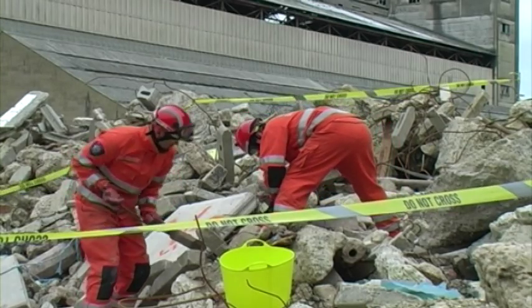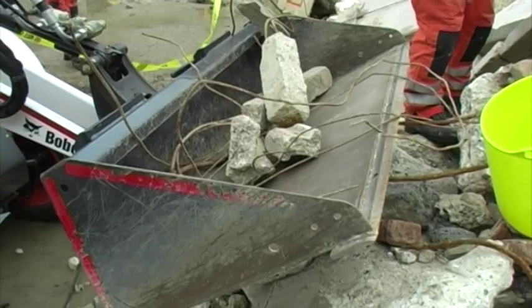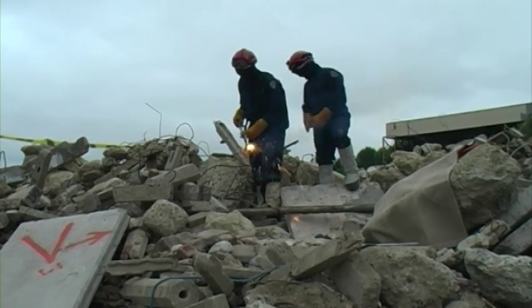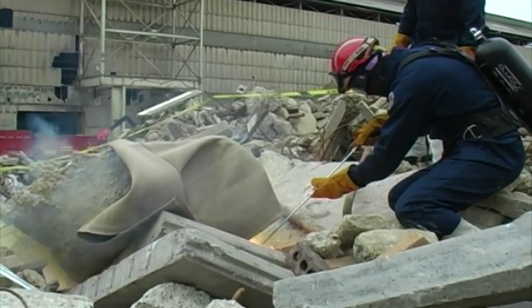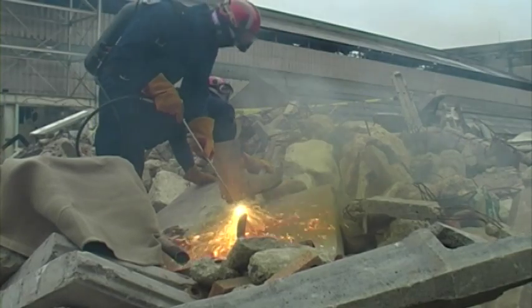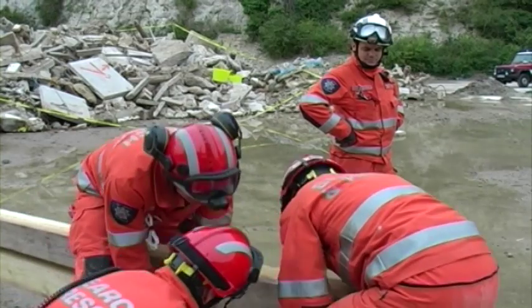What the crews are doing now is removing any debris, including steel rods that they use for reinforcing the concrete. This will allow the crews to work in relative safety. Where hydraulic cutters are unable to cope with the larger steelwork, thermal cutting equipment is brought in and used to great effect. Where debris is too large to be removed by hand and cranes cannot be used, the crews have to improvise.